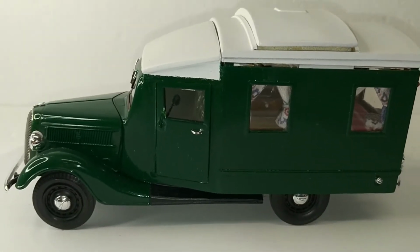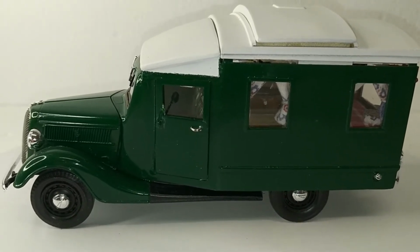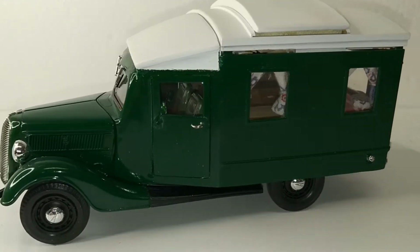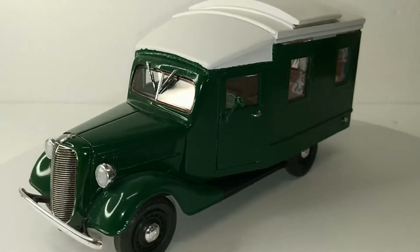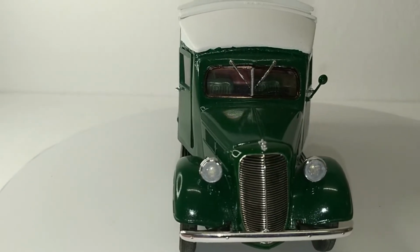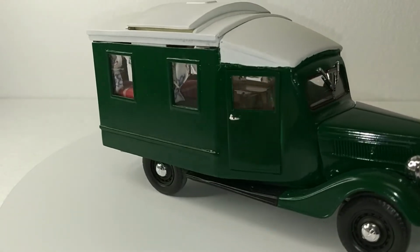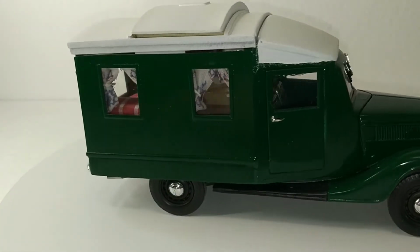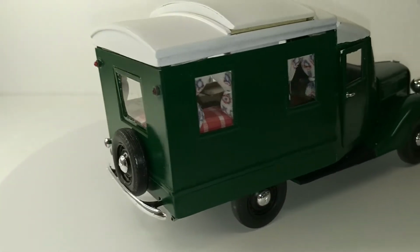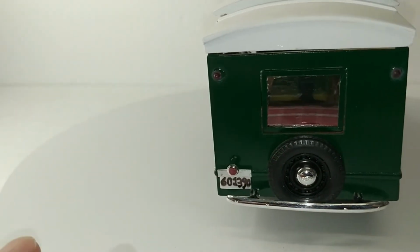Alright, there she is. 1/25th scale, 36-37 Ford house car. I'll do a little spinny spin, and you can just have a bit of a look at it from here, and then I'll go into some of the details on the build. A lot of opening and closing features on this car. Yeah, right down to the old number plate that was on the photos as well.